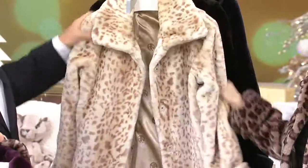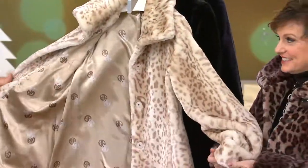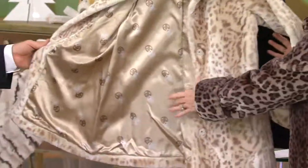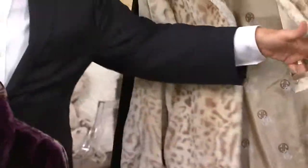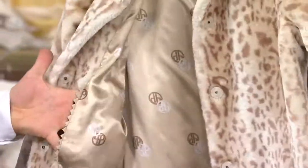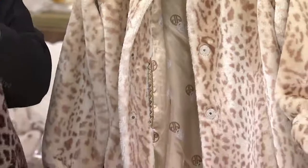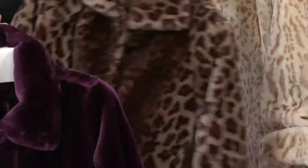So the quality level is what you've had from me before. You've shopped with me from the very beginning, so you know the kind of quality you're getting. You see, isn't that gorgeous? The charmeuse lining, the breast pocket here, the wonderful little pleated pocket in the side, beautifully done, lightweight, but warm as toast. That's the beauty of this.